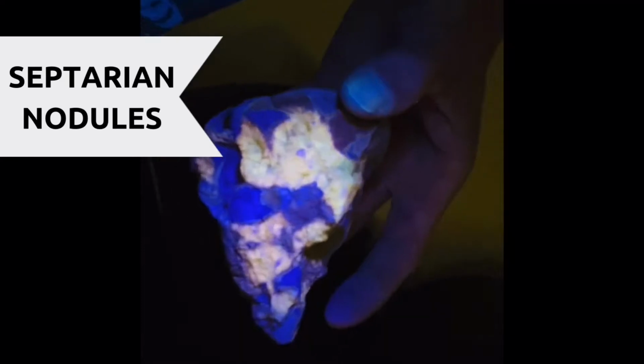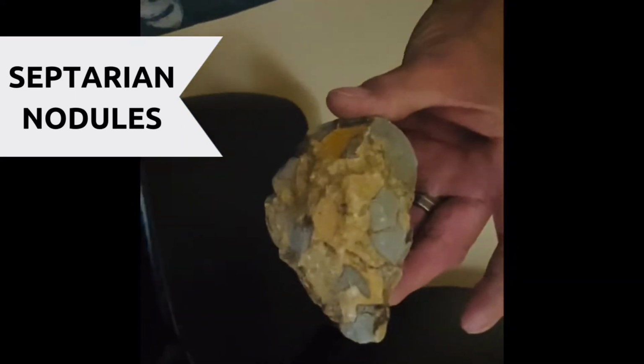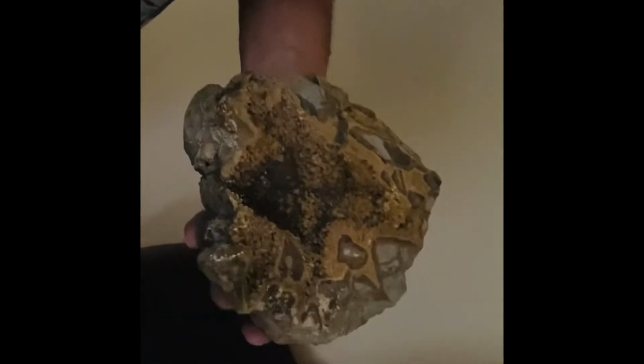Just look like, you know, I mean, they're pretty rocks, but boy, with that black light and the orange. Septarian nodule. Without and with. Quite the difference. Bigger version of that. This is a septarian nodule. Beautiful, beautiful orange crystals. And without the light, again, it's very pretty rock, but even prettier with the fluorescence.